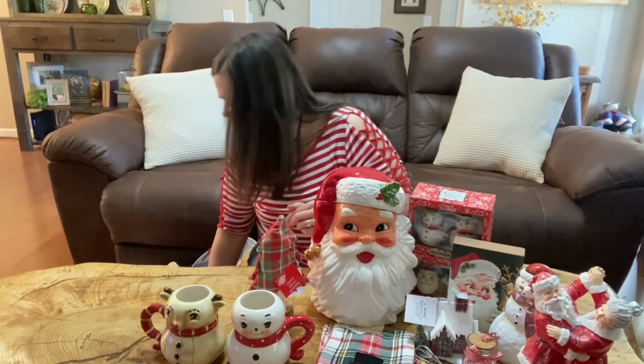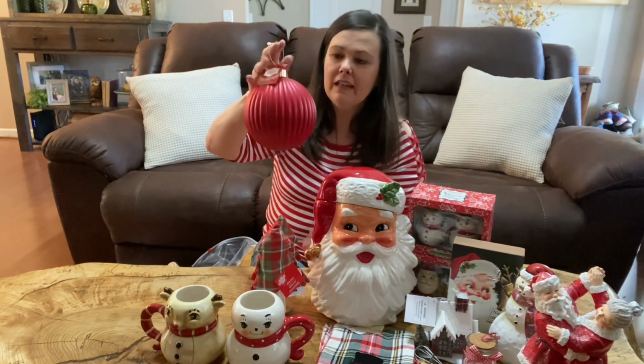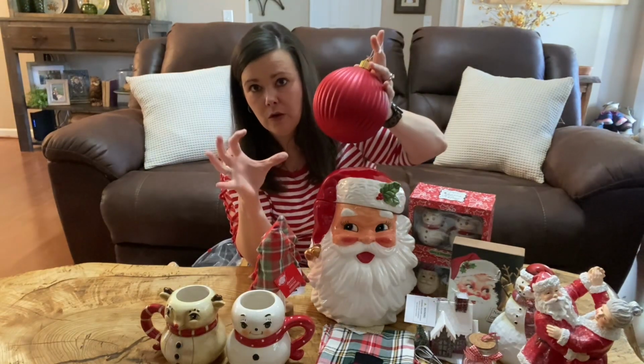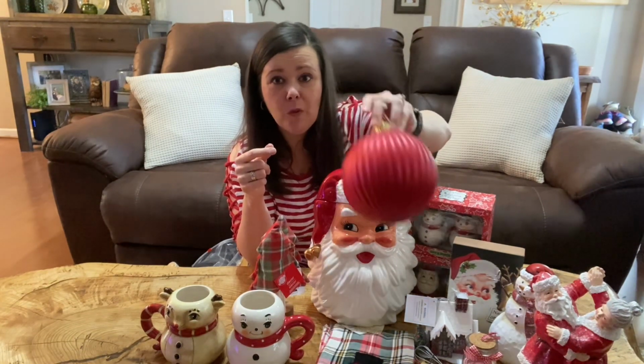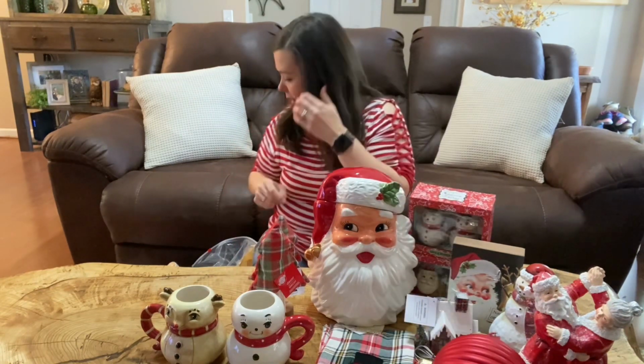I picked up some of these. This is the only other thing that I got that's new. I picked up 3 of these. I use the big ornaments on my tree mixed in with the smaller ornaments, but I had bought all that Walmart had last year, and I saw that they had more, so I picked up 3 more of those, and if I can find some more, I'll get them.